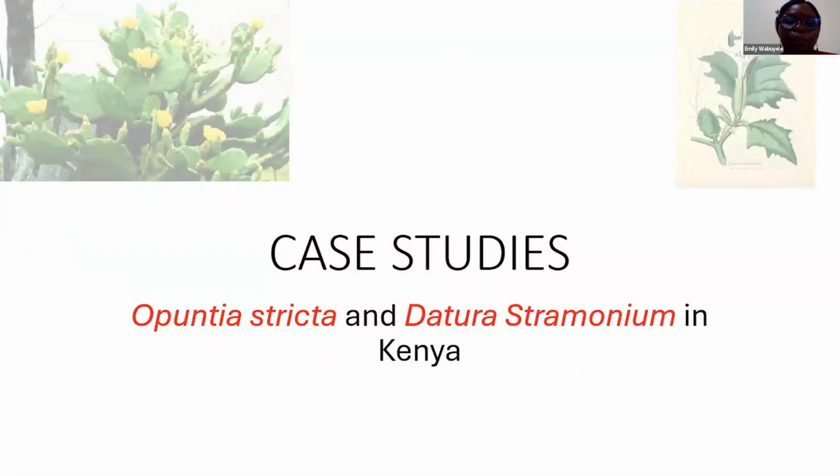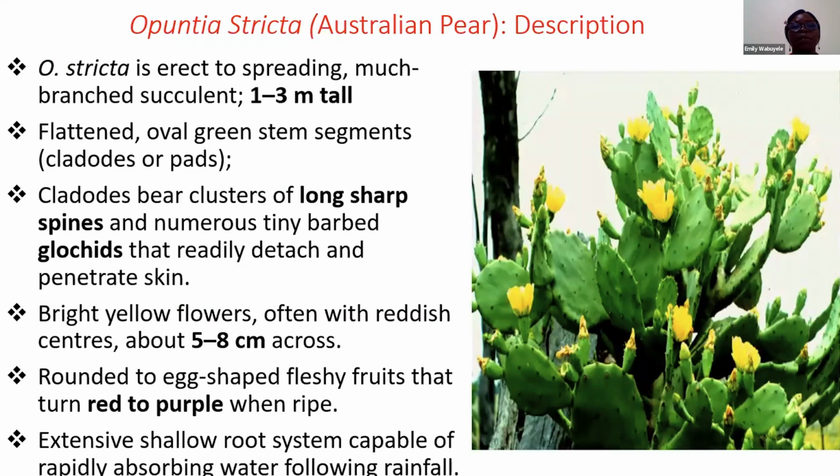Now, I would like us to look a little at the case studies of Opuntia stricta and Datura stramonium, just to demonstrate what we have said generally about invasive species. So what is in these two species that makes them so invasive here, and how then can we eradicate them? Opuntia stricta is erect, up to about 3 meters tall.